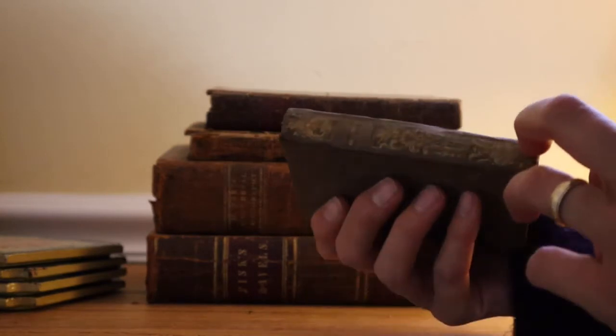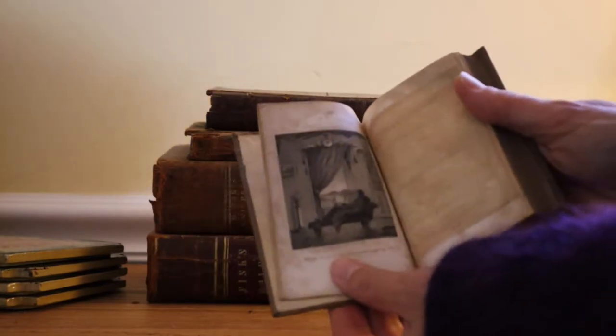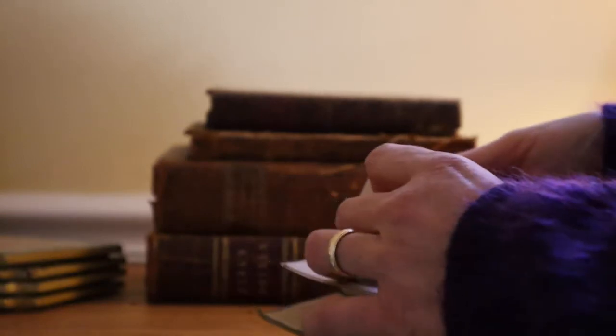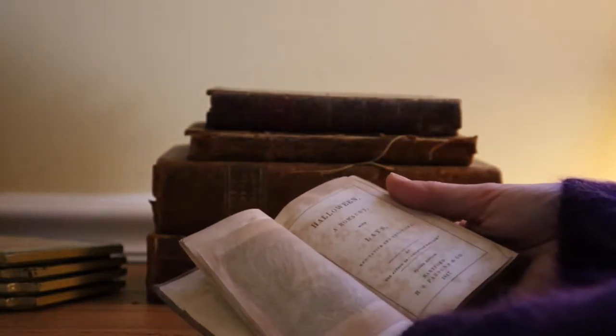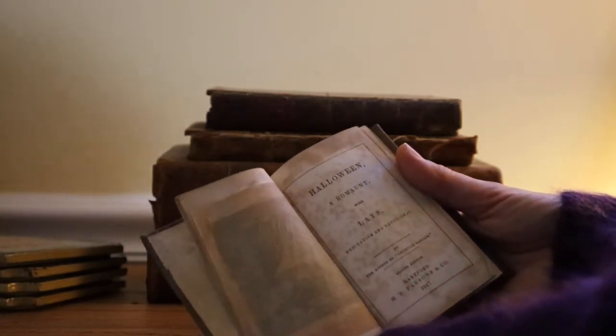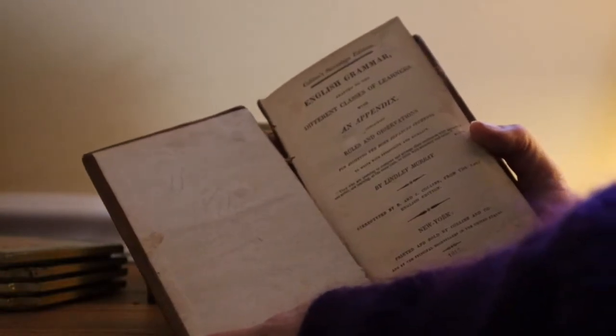And it's titled Halloween, which is kind of intriguing. And there's a little illustration and then a little tissue layer. And the title page says Halloween, a romance with lays, meditative and devotional. And it was published in Hartford in 1847. This is a grammar book, so, chapters on syntax, grammar rules, etymology. This is back from 1817.